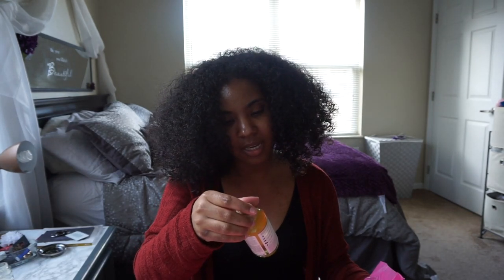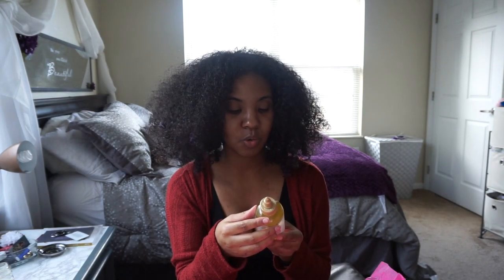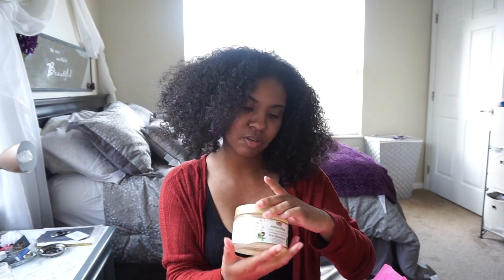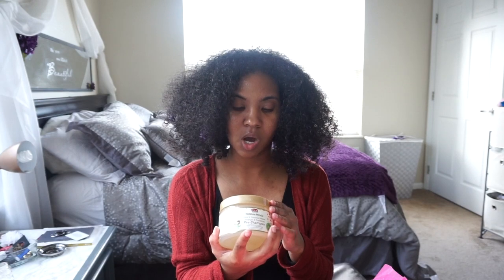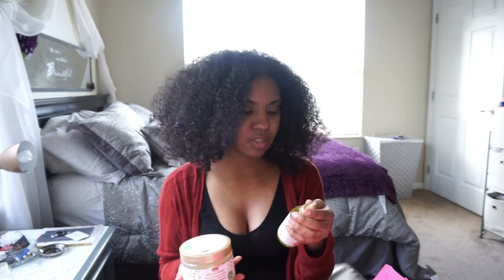I also got the Castor and Grapeseed, Argan and Coconut and Olive, Strengthen and Protect 5 Essential Oils with Vitamin E. And I also got the Moisture Miracle Aloe and Coconut Water Detangle and Condition Pre-Shampoo. So guys, I'm really excited to try all of these products.